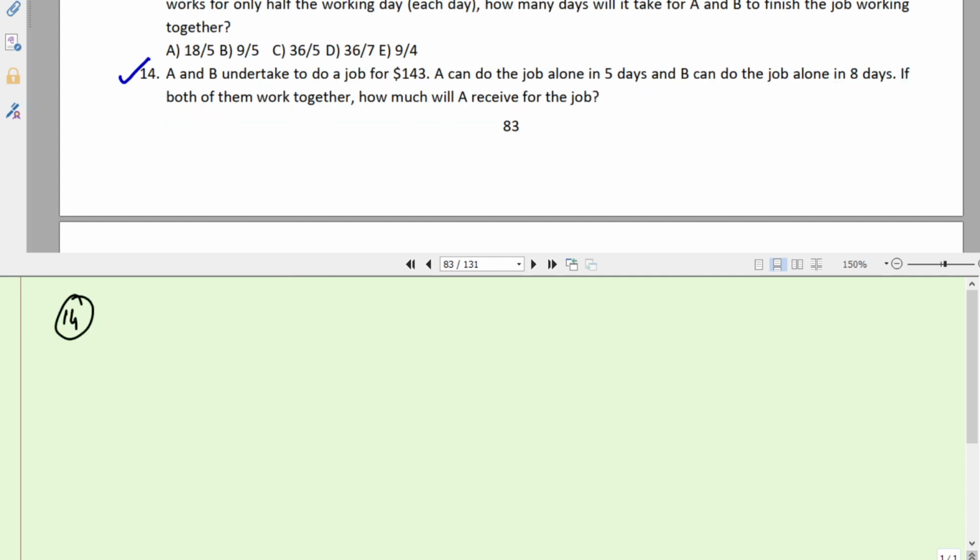Question number 14 now. A and B undertake to do a job for $143. A can do the job alone in 5 days. B can do the job alone in 8 days. If both of them work together, how much will A receive for the job?